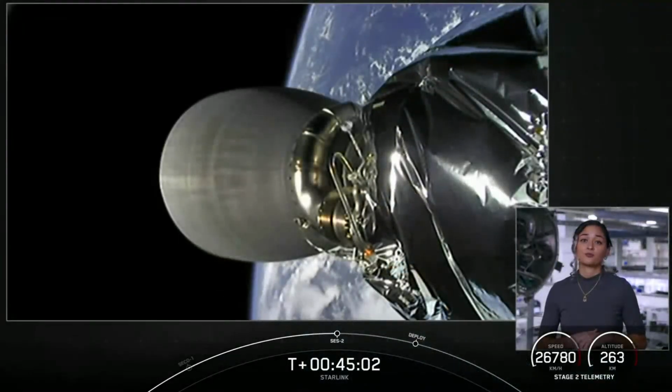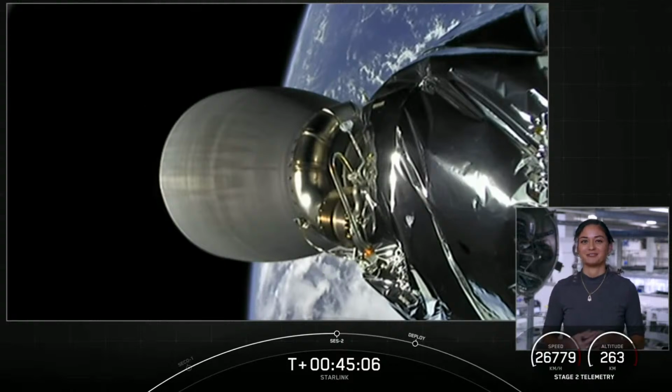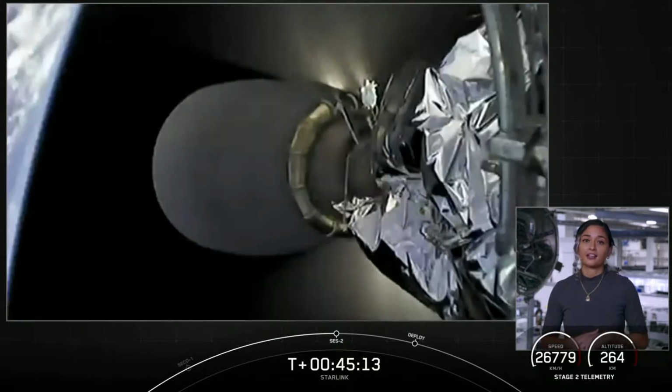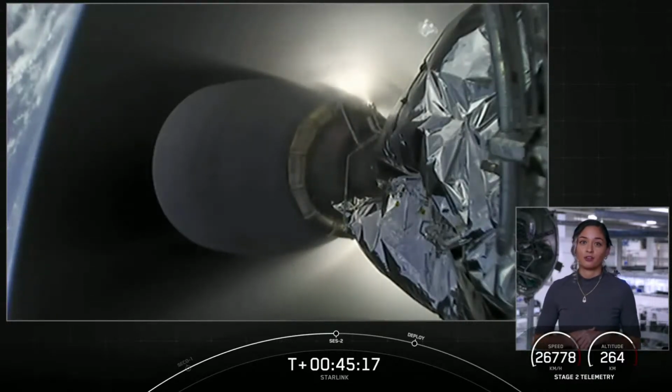Welcome back to the webcast for our 21st Starlink mission from Cape Canaveral Space Force Station. So far, we had an on-time liftoff at 3:13 a.m. Eastern Time. Stage 1 came back to land on Just Read the Instructions. That is our 76th recovery of a booster.